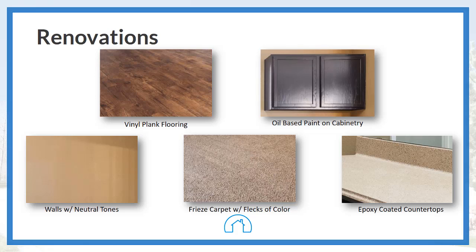So here's just some examples of the materials that we use. You see the vinyl plank there. We do an oil-based paint on the cabinetry. Even if we buy new cabinets, because the cabinets are old, we still paint them with this oil-based paint because it's easy to clean, looks nice. You see the walls with neutral tones. Lately, what we've been doing is this nice tan. Tenants seem to really like it, but it's neutral.